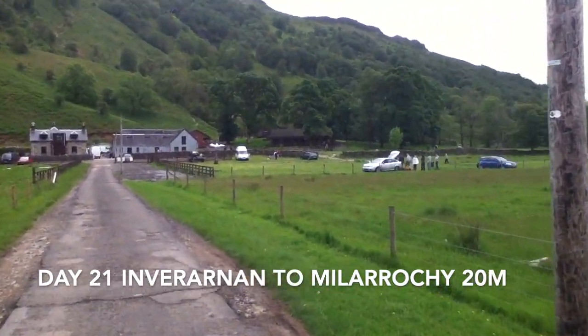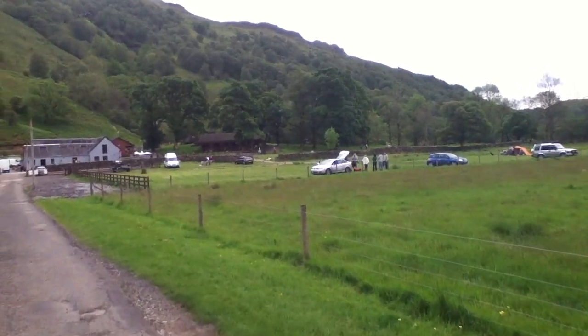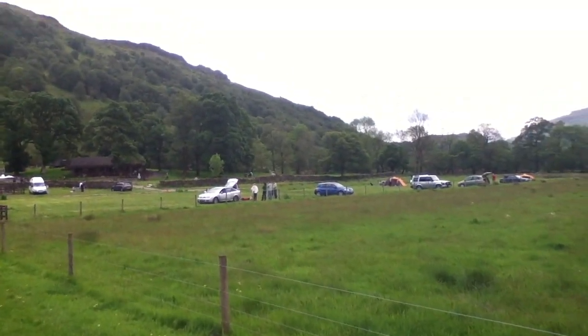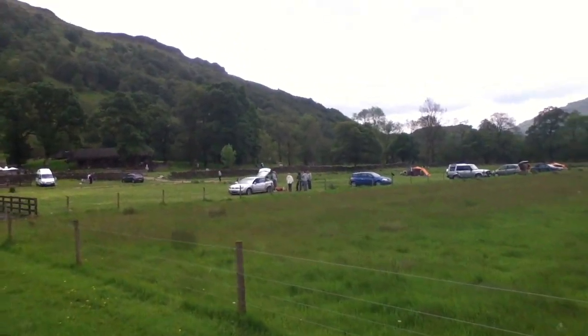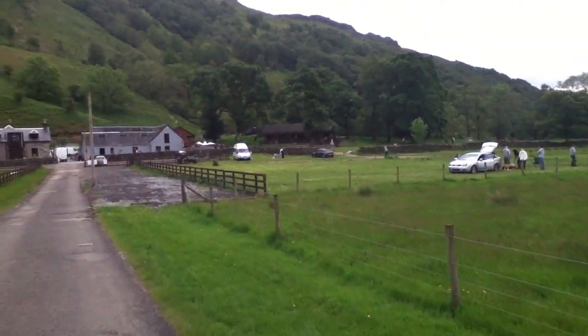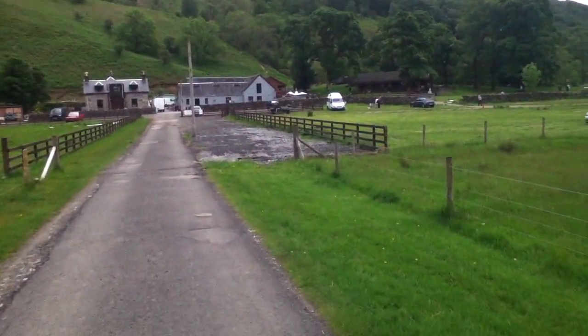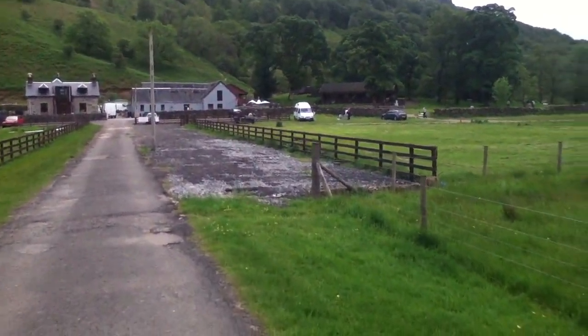Here we are back at the Beanglass campsite on Sunday morning, day 21. This place was absolutely jam-packed last night, but people are packing up and leaving to go back to work and back to school at the end of the half-term holidays. Just going to go back on to joining the West Highland Way.